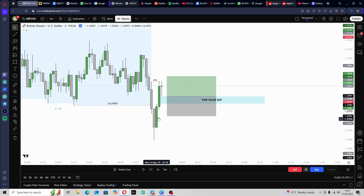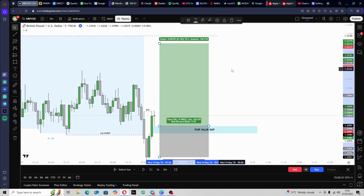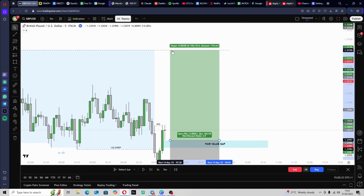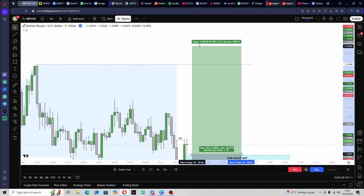So all you have to do from here on out is put your stop loss below here, at the first candle of the FVG, and place your take profit at a 1 to 3 risk to reward ratio. Or you could put it at the Asian session highs, but I want to do at least a 1 to 4 risk to reward ratio. Okay, so that's going to be my trade.